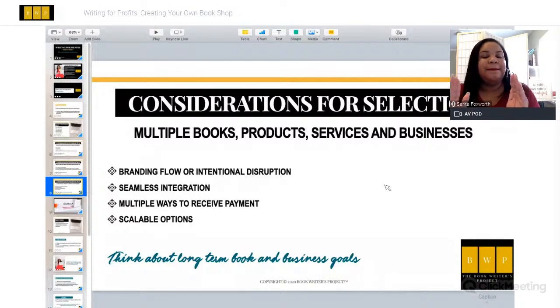So even when you get a business book, all of my business books are under the umbrella of the Book Writers Project. Those books, you're going to see black. You're going to see gold. You're going to see very bold colors because I'm talking to you as a businesswoman. Now, when you come over to Sarita Foxworth and you want to work with me to break a soul tie, you're going to see different colors. You're going to see intentionally it is different on purpose. So you get to decide if you want to have multiple books, products, or services, if you want to have everything flow together, or if you choose to intentionally have it completely different.